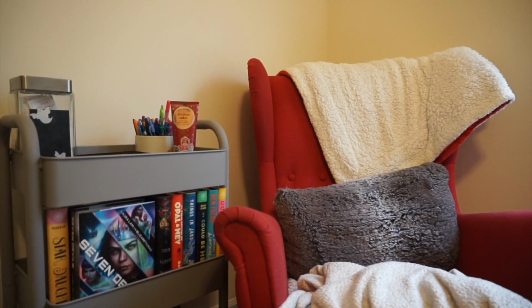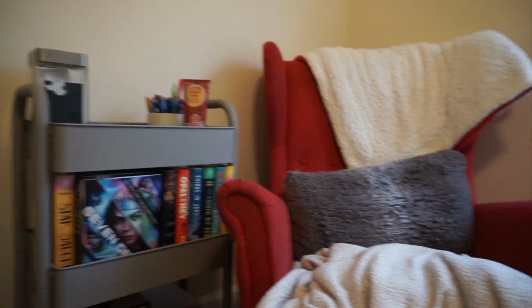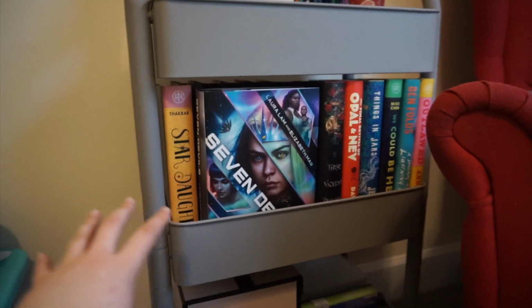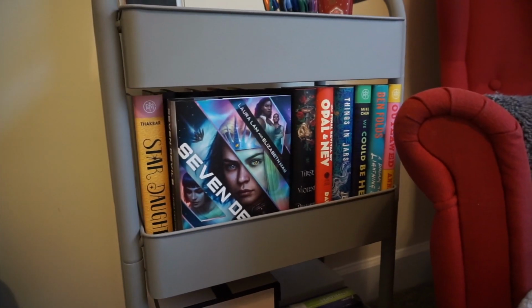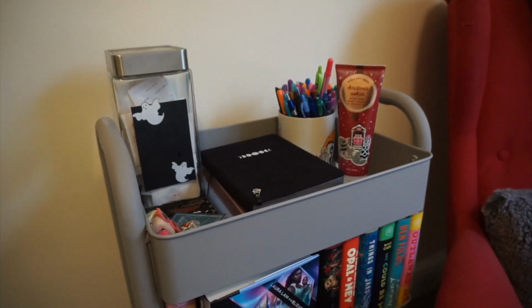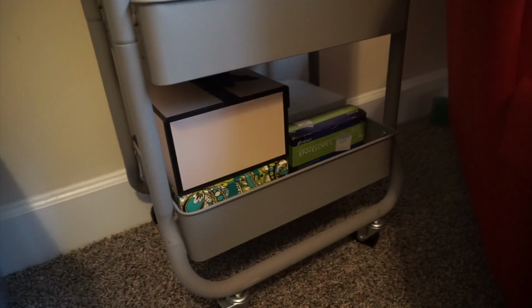Also, not technically a bookshelf, but this is a part of my reading room. So bookshelves are over here, and I have a book cart as well as my reading chair right here, and this does have some books on it. So this is my TBR section of physical books that I want to get to and prioritize soon. It also has all of my journaling supplies on top, and some stationery and things like that on the bottom.